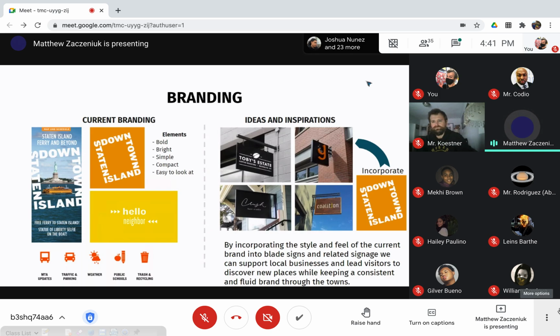So here are my branding concepts and designs. For the current branding, I wanted to take this branding and also include it in the new blade styled signage. Here I was examining the current branding that Staten Island already has. Some of the elements here: you can see the signage is very bold, bright, and simple, but it's also compact and easy to look at. They have simple shapes and it's nicely outlined. I wanted to incorporate this design in the blade signage.